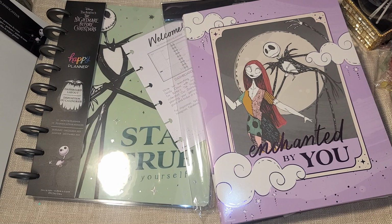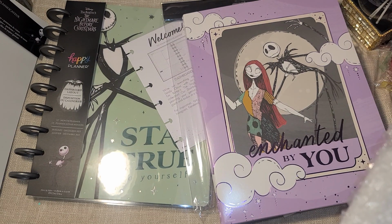So I still have another planner to share with you guys. 3 sticker books and 1 of the guided journals. So definitely come back if you're interested in seeing what those look like.